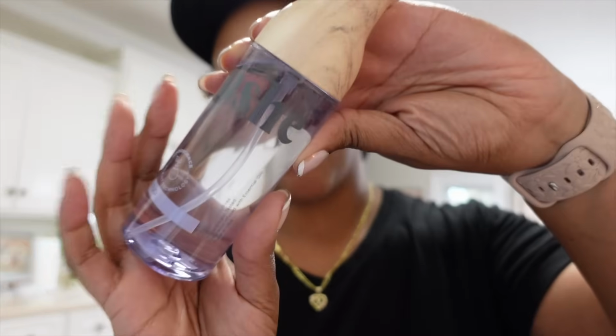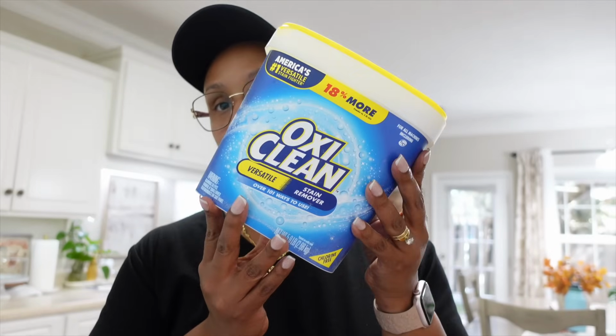And then I got the Frenchie, the one that I just finished literally this morning on my bed. I spray my hair, my body, the sheets. And it smells really good when you get in there. And then I was out also of some OxiClean, so I had to get some more. I was waiting for Costco or Sam's Club to have it on sale, but they didn't have that.